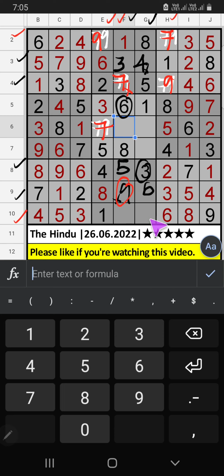10th row, 2 numbers are remaining, 2 and 7. Column F, we already have 7. So 7 can't come in the cell. 7 is confirmed here. Then 2 is here. Column F, only 1 number is remaining, 4. 4 is confirmed here. Column G, 2 numbers are remaining, 2 and 9. 6th row, we already have 2. So 2 can't come in the cell. 2 is confirmed here. Then 9 is here.